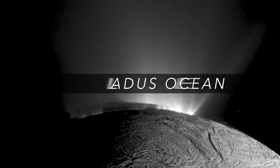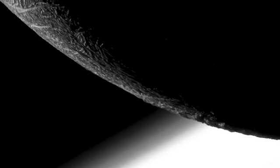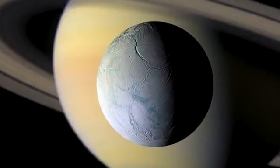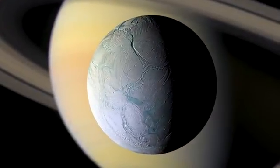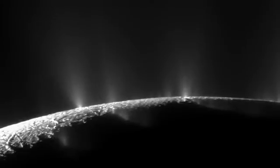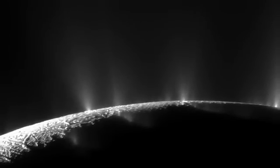Enceladus is a very small icy moon of Saturn. It's about 300 miles in diameter. It's a moon that we weren't expecting to see a lot from, and it's had a huge impact on the Saturn system. Previously, we had hints that this moon may be active, stretching all the way back to the Voyager mission. But when Cassini arrived, it was able to detect curtains of icy material venting into space.